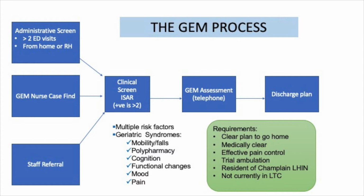There, on the left-hand side is the way that the referrals come in, either that were referred by someone in the emergency department, be it a nurse or physician, that the GEM nurse either case finds on their own, or we have an administrative screen that shows people who are at higher risk, so they're older and they've had 2 ED visits, and those are all ways that we capture our patients. We complete what's called an ISAR score, which I'll talk about in the next slide.